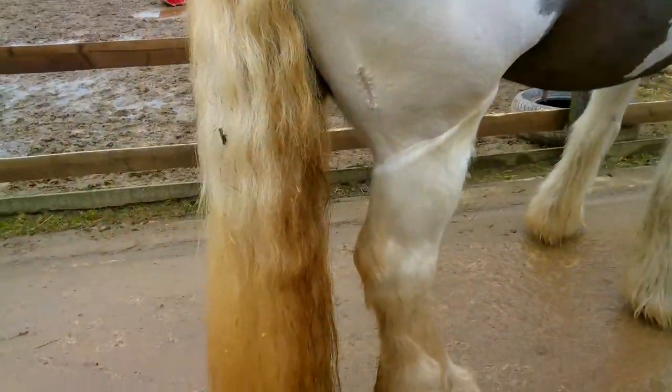Okay. So, poo tail issues. As you can see, Madame is not lifting her tail very well when she's going to the toilet. Now, that's always been kind of a thing for her. She's never been a particularly clean pooer. And she does like to press her bum up against things when she goes to the toilet as well, which is a bit odd, don't you?